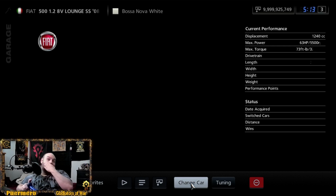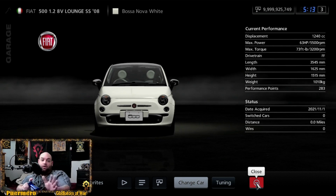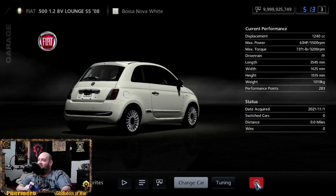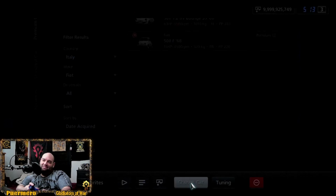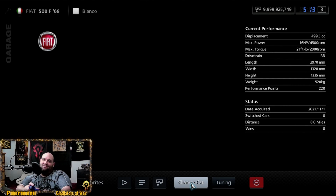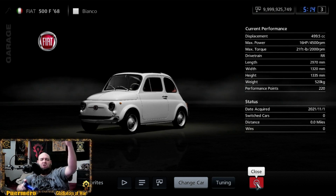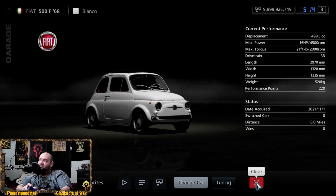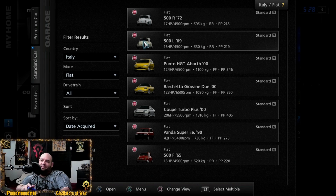Fucking Fiat. It's amazing how that company now, if I'm not mistaken, is the parent company, as in it owns Chrysler and Dodge. 63 horsepower and 73 foot-pounds of torque. Then you had stuff like this one, which is a 1968 Fiat 500F. So it's 16 horsepower now with 21 foot-pounds of torque at 520 kilograms. The 500R, 500L, we saw that.